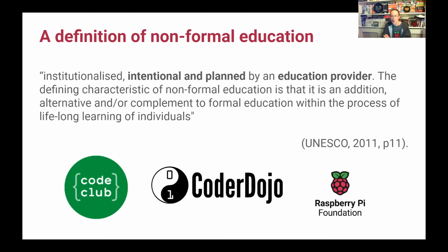So in our case, the Raspberry Pi Foundation, through programs such as Code Club and Coder Dojo, we are the education provider. And non-formal education is an addition to formal education, and it's part of that lifelong learning journey that everyone goes on. And I think one thing I would add that's really important is it's typically optional. So that can be optional on the part of a young person, or sometimes on the part of their parent. So that's one of the big differentiators from formal education.